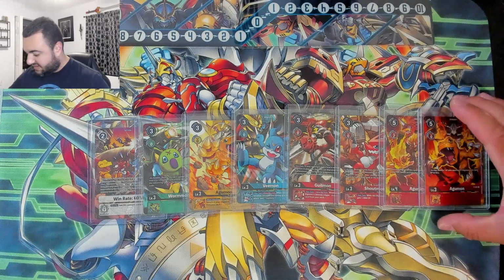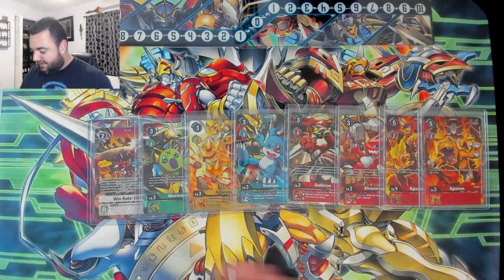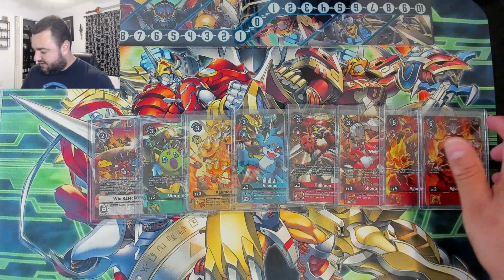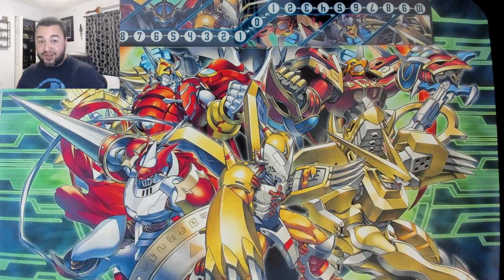Really wasn't expecting this. I thought we were going to get just the final forms, like what you kind of see here in this play mat. I thought that's what I was getting. I didn't think I was going to get the base forms with the evolutions in the background. So, excellent job. All 8 cards, phenomenal. All 8 looking really good, by the way.